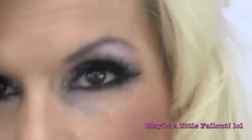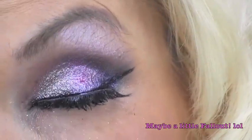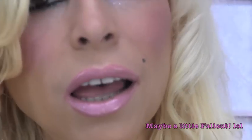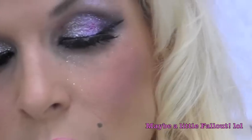So let's get going on these eyes. Let me show you. Here we go. I did a beauty look. Okay, now there is my eye and it's focused. Glitter, glitter, and more glitter. Yes, lots of glitter. I love glitter, but look, let me show you something. If you notice, I don't have any fallout, and there's a reason why, and I'm going to tell you.